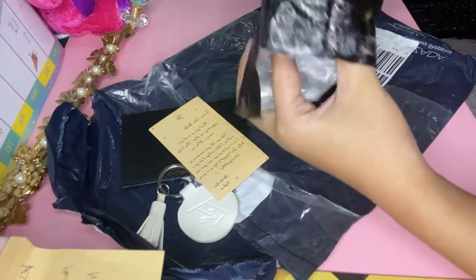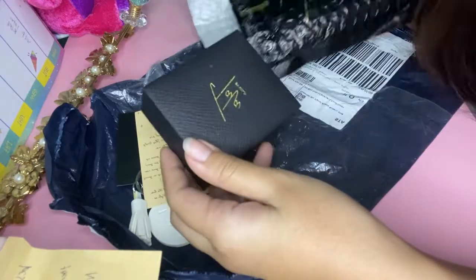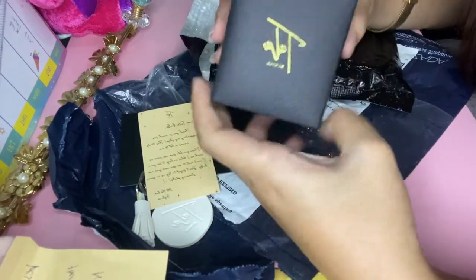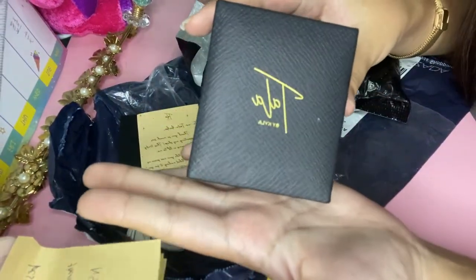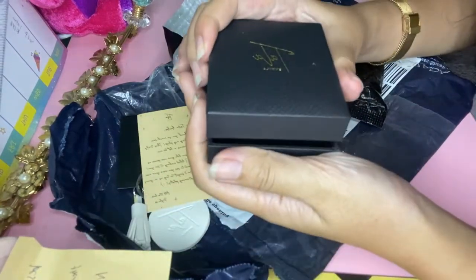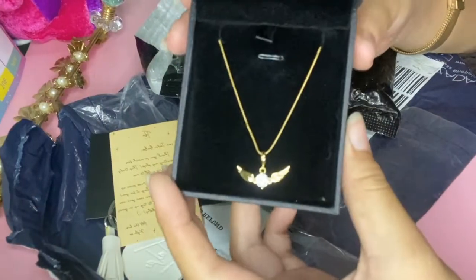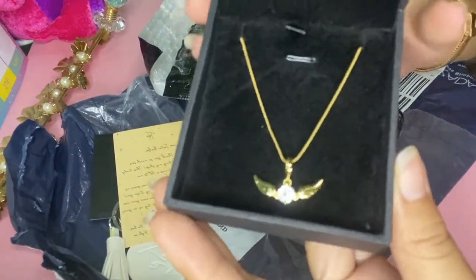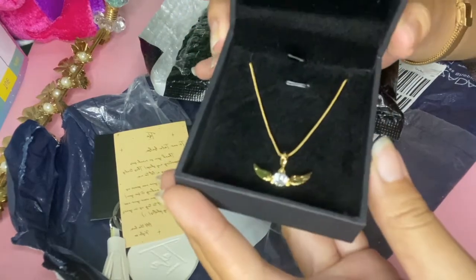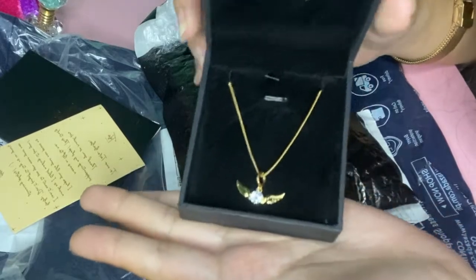And for the highlight, we have here, ta-da! Wow! Tala by Kyla customized jewelry box. And if we open this, ta-da! Okay, so this is a golden snitch inspired necklace from Tala by Kyla. Yes, Harry Potter golden snitch inspired.